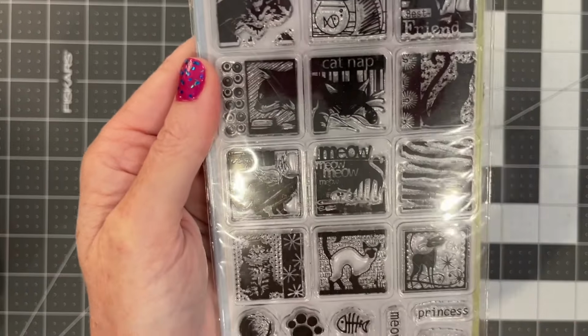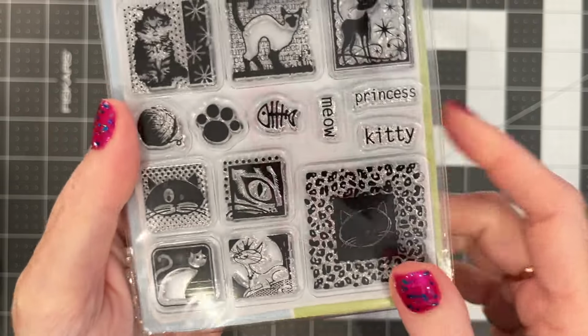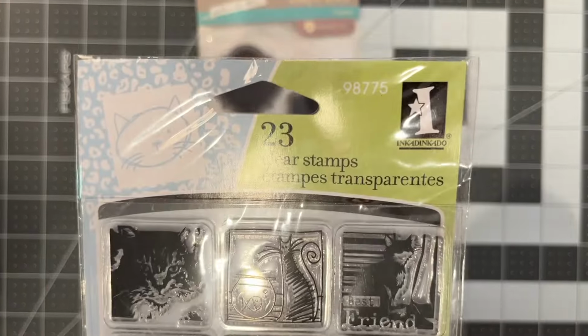And I'm not a huge fan of square stamps because I feel like it limits you. But I've got a few little shapes in here. But these are just quirky and cute. It's from Inka Dinka Doo. Inka Doo or something like that.